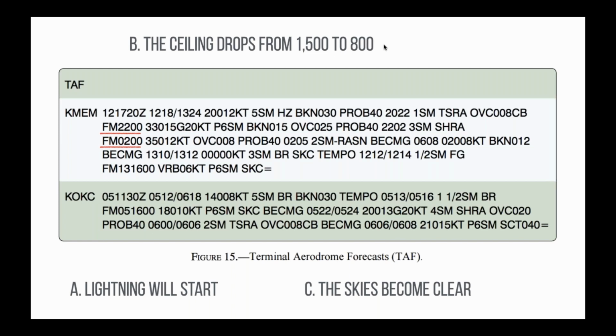The FAA definition of a ceiling is the lowest broken or overcast layer. The lowest broken or overcast layer. Here's an overcast layer at 2500. Here's a broken layer at 1500. We go down to 0200, we see an overcast layer, also a ceiling. The definition of a ceiling is the lowest broken or overcast layer. The ceiling drops from 1500 to 800. B is your correct answer.